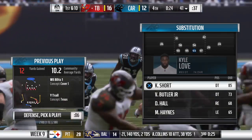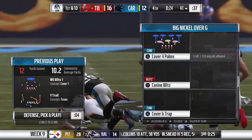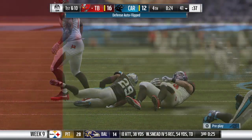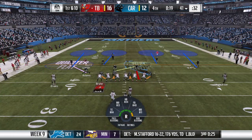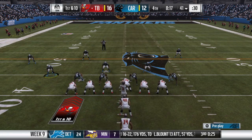Doesn't matter whether they've scouted it or that they think he's going to get the ball. He has a knack for finding his way open and completing the connection. Winston now 8 of 15 through the air, but it's 1st and 10 here.